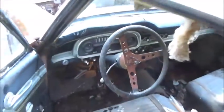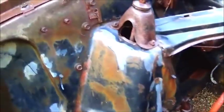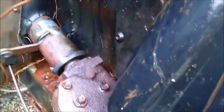The front end and stuff seems to be in really good shape. There's not a lot of built-up oil and grease and stuff. I cleaned the, under the hood out. Like I said, that's the only rust there is in it, and everything else is really solid. And there's not a lot of grease packed up on everything like you see a lot.